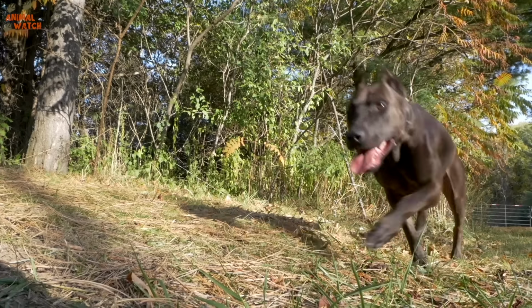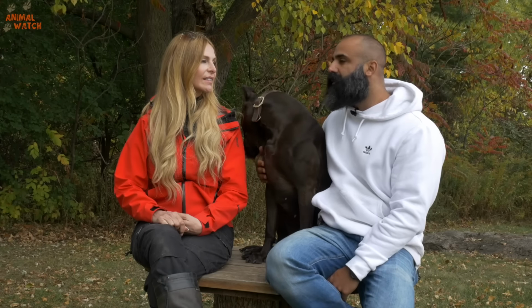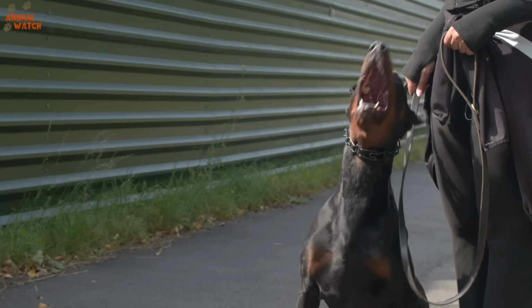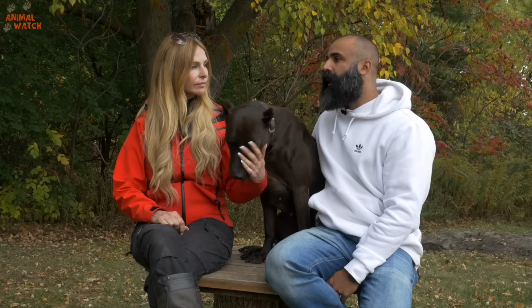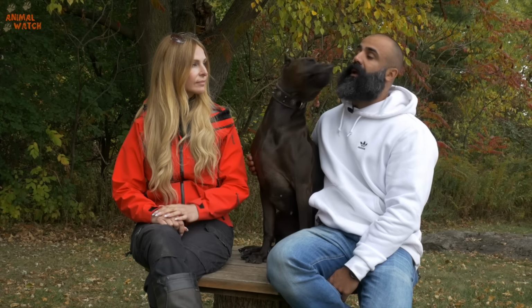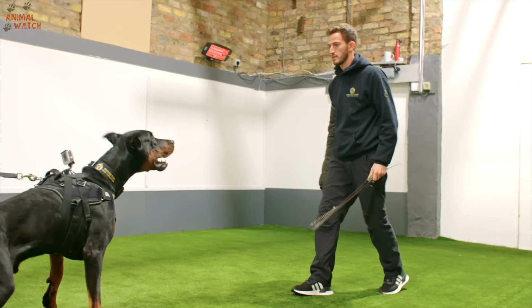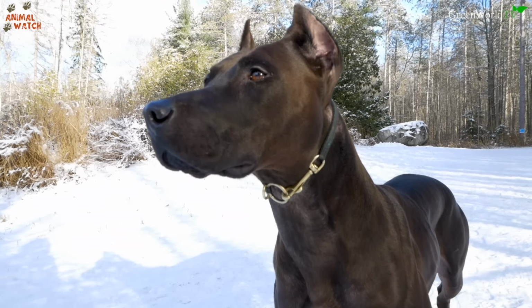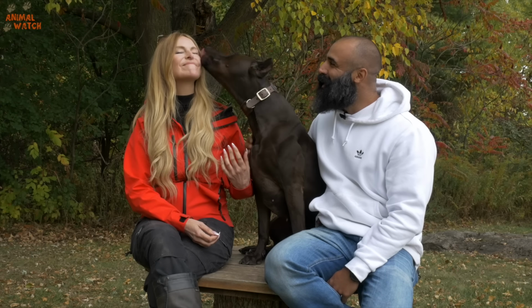But one thing that I've noticed is that sometimes when we're talking about working line Dobermans, they tend to be a little bit more anxious in different areas due to the high drive. Again, I can't speak for all the dogs because it's different case by case. I think they're quite calm, but sometimes you get the anxious ones too. I haven't really had any problems with that with my dogs.